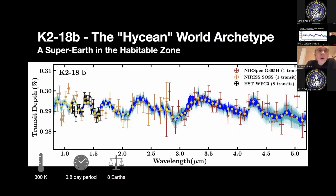And here is the spectrum that they get from Webb. So it's a spectacular spectrum. If you see on the left at wavelengths of 1 to 1.5 micron, you see black dots, okay? Those are the data points of the Hubble Space Telescope. The only data points that we had of this planet with Hubble. HST observed it for 8 transits, and that's what it got. The rest is Webb. It's the large panchromatic, the large wavelength coverage of Webb. So it's an amazing improvement over HST.